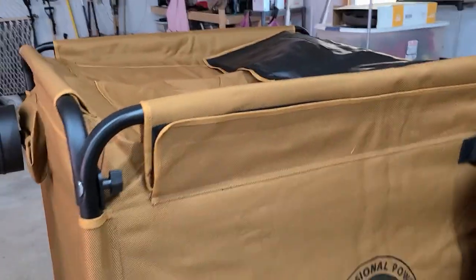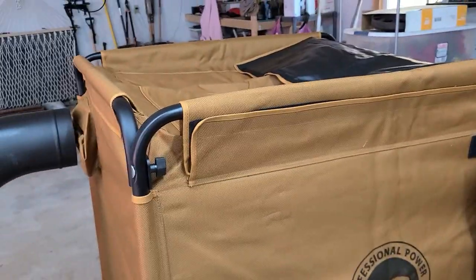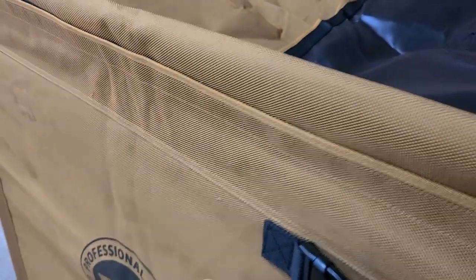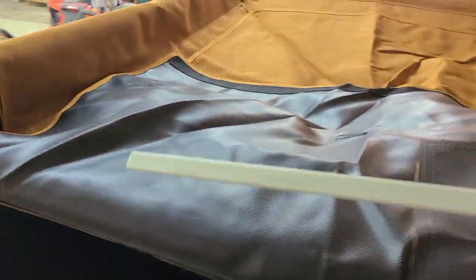All right, gang, we're getting down to the final stages. I got all the Velcro done all the way around. Now we're working on the back doors back here. It takes one of these fiberglass battens that goes in there. There's one on each door, and there's one on the bottom flap. So that's pretty good storage in there.